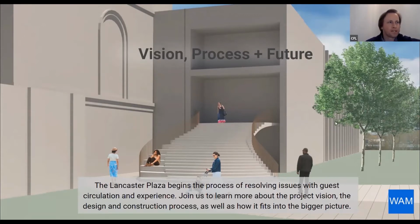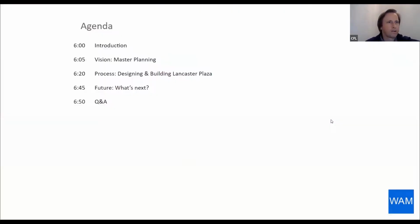Just stepping forward from this rendering, which is one of the early renderings on the project, I just want to give you a little outline of tonight's talk. So of course, the introduction. I'd like to start by stepping back a little bit, not too long ago, maybe 2016 or so, just to give you a better understanding of the work that was underway several years ago related to master planning, and then how that got us to the Lancaster Plaza project. And then as we wrap up, give you just a little tidbit of what's coming. And it's likely not as much as you'd like to hear, but at least it'll give you a little better understanding.